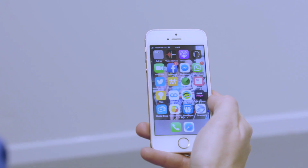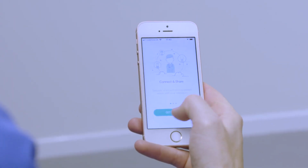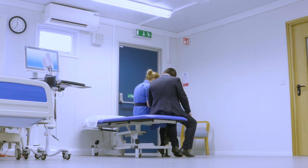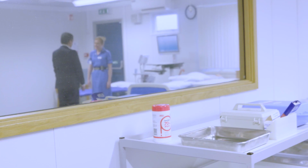That's Medic Bleep. It's an instant messenger. The good thing about this is it's all encrypted, so nobody else can look at the confidential information. It's wonderful. Normally, we would pick up phones and talk to one another or bleep one another. So with our new system, Medic Bleep, I was stood beside a patient ready for discharge, and we needed the doctor's advice for that patient to go home. So we got the answer there and then, reducing half an hour.